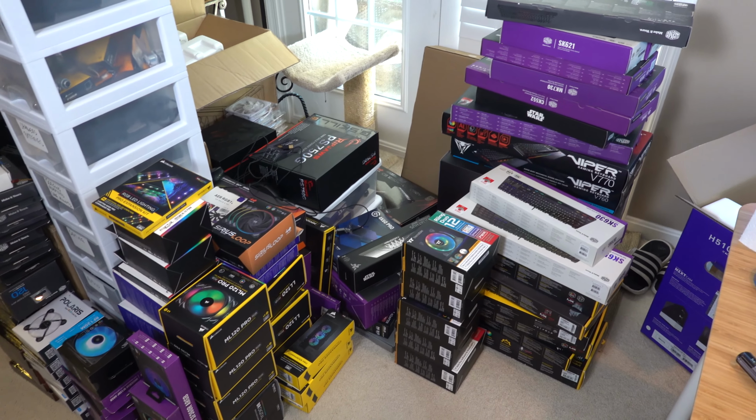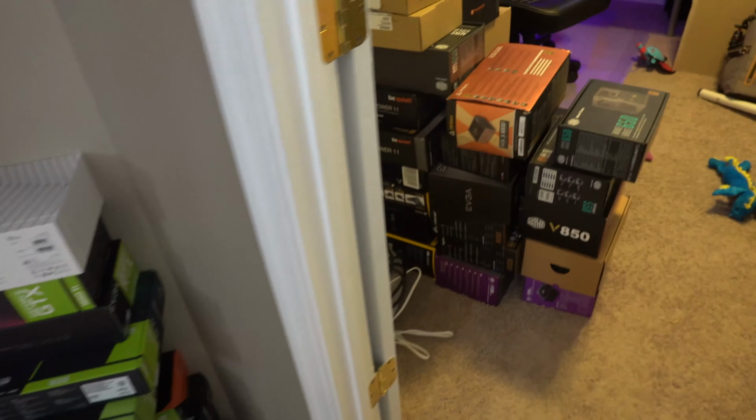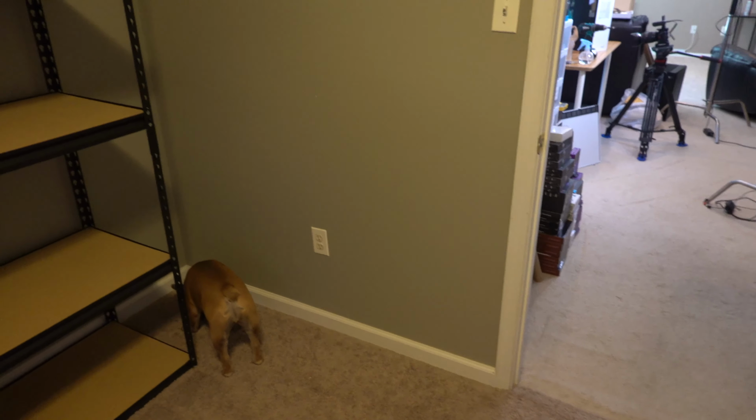Step 1 is done. Here is a whole bunch of stuff that came off of my first 2 shelving units. So this is bare. I moved the other one out there into the other room.